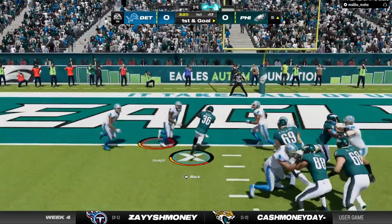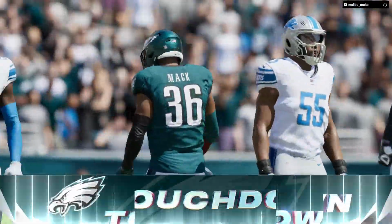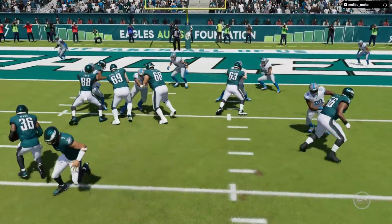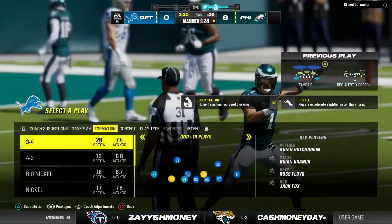They'll run here with Mack. And he is into the end zone. Touchdown, Philadelphia. A great effort there. His 5th rushing touchdown now on the year. And the Eagles are on the board first here this afternoon.